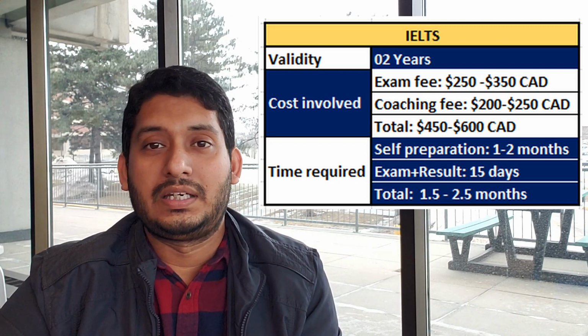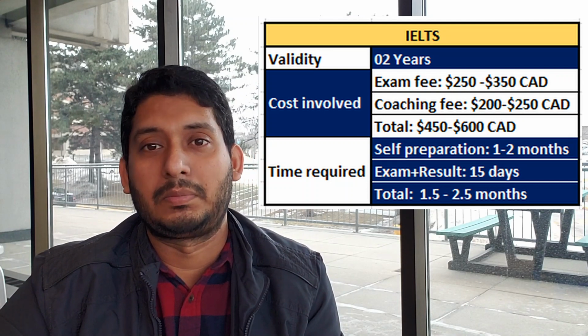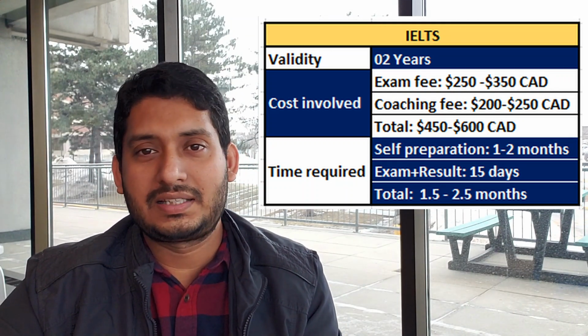So in total, you can say it takes about 1.5 to 2.5 months. But definitely it depends on you, your brilliance or your capability. It may take longer or shorter for some of you, but this is just an idea.